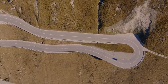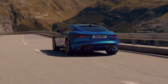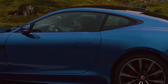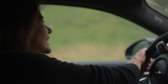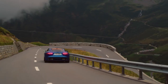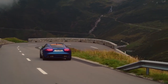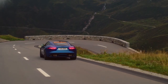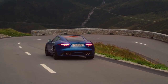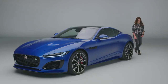The new F-Type R takes the chassis settings from the legendary SVR. That includes bespoke springs, dampers and anti-roll bars, so drivers can really exploit the incredible performance from that 575 PS V8 supercharged engine. The R model is also available with Jaguar carbon ceramic matrix brakes for the ultimate in stopping power. They ensure a consistent pedal feel during high-performance driving.